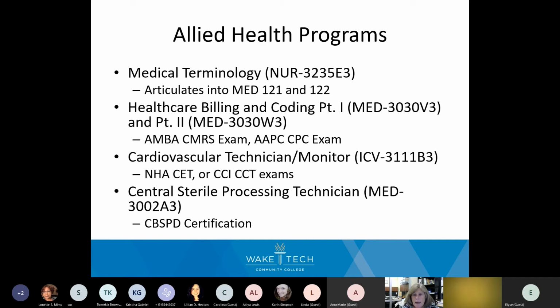Our sterile processing technician course is certified through the CBSPD certification. This course is the other one that does require in-person labs, and that course has 2 3-hour labs, and those labs are from 6 to 9 p.m. The first one is near the beginning of the course, and the second one is near the end of that course.